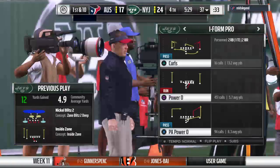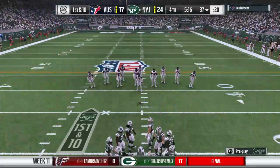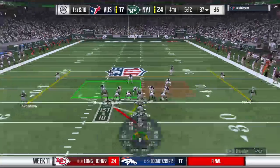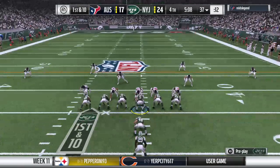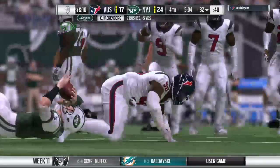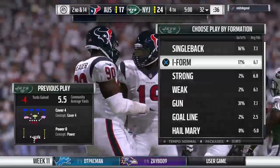Well, that last run makes this a 100-yard night. I've loved the way he's hit the holes. He's been quick, he's been decisive, and he's been a whole lot of fun to watch. And the D-line pinching together must be expecting the run. And he is going to lose yardage here. That's going to go as a loss of 4, and it'll be second down.